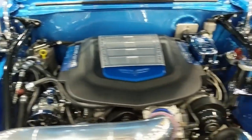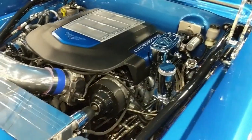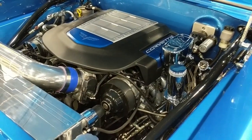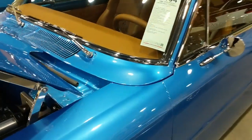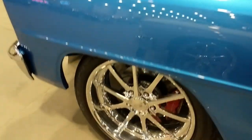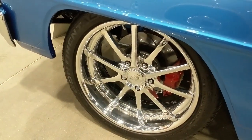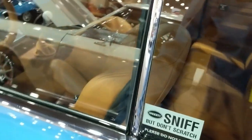Car still maintains air conditioning, has Hydro Boost brakes, power steering, smooth firewall, cowl hood, disc brakes all the way around. Car is locked. It actually has crocodile inserts on the seats.